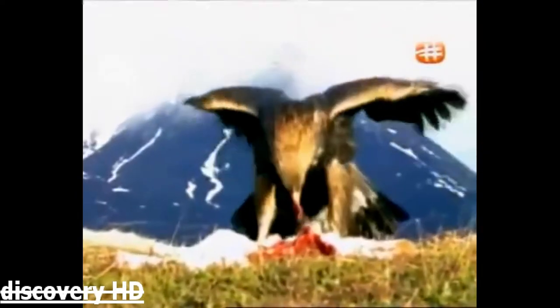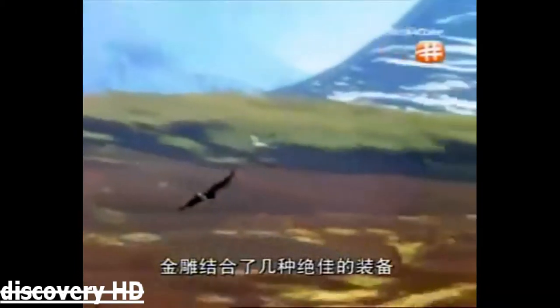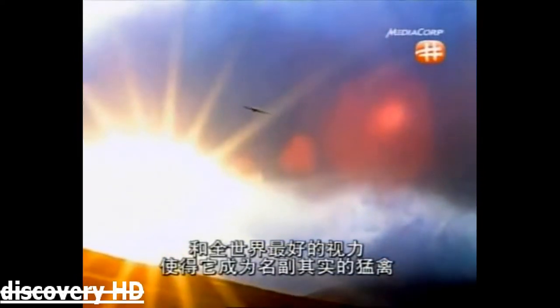These killers can dive onto their prey at over 150 miles per hour. That's more than 240 kilometers per hour. The Golden Eagle possesses a deadly combination of awesome weaponry. Lethal claws, scissor-like beak, phenomenal speed, and the sharpest sight on Earth combine to make this a real bird of prey.